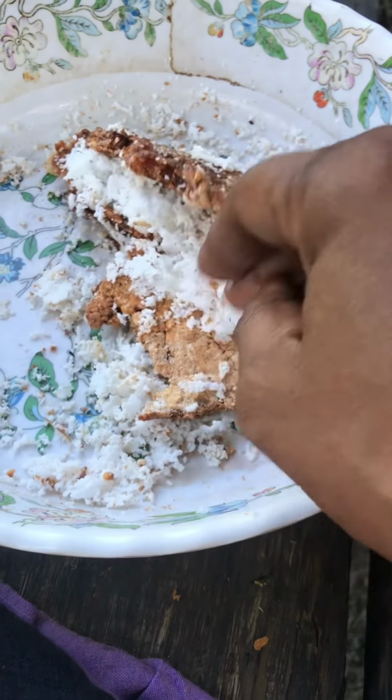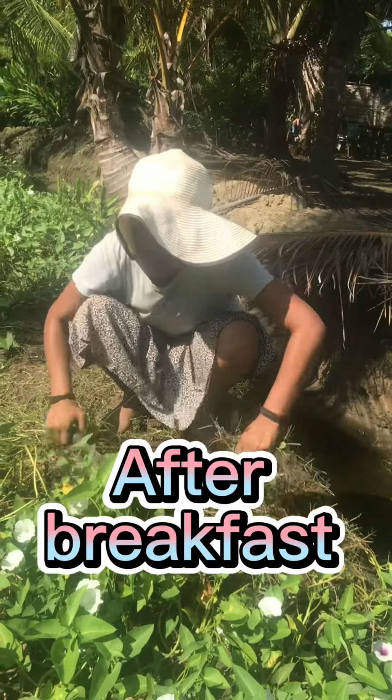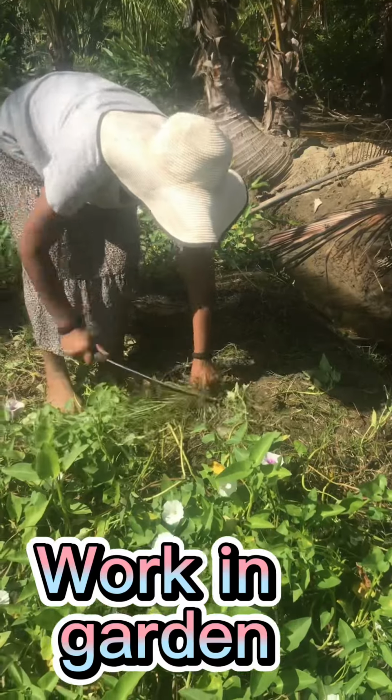So after our breakfast we go to the garden and we do weeding in the garden. So this is where we work. We are trying to do weeding.